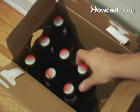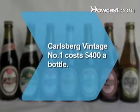Step 4. Drink your stored American beer within 4 to 6 months. Imported beers can last up to a year. Did you know? The world's most expensive bottle of beer is Carlsberg Vintage No. 1 at nearly $400.